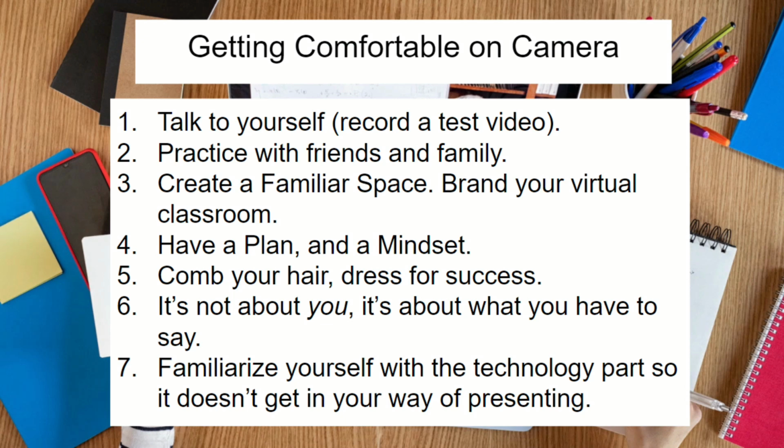Practice with your friends and family. So it's kill two birds with one stone, right? Get more comfortable. Encourage maybe an older family member or a younger member from around the globe or the country, and ask them to meet with you and show them the different things that you're trying, so that you can maybe even teach them what you're trying to do. Create a familiar space and brand yourself, whether it's a real set or a virtual classroom environment. Think about making sure that you feel confident and familiar in the space that you're going to be presenting from.